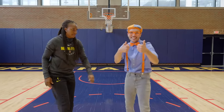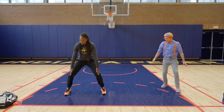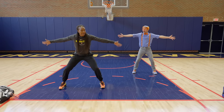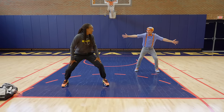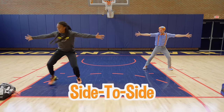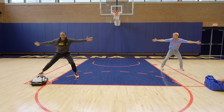All right. Well, good job stretching. Play defense, your legs have to be spread apart, a little bit beyond shoulder width apart. Bend your knees and your arms out. All right, and your bottom down. Here we go. You ready for this? I'm ready. Blippi, are you ready? I'm ready. Are you ready? Here we go. We're gonna go side to side. Let me get over. We're gonna go side to side. Here we go. Cross the paint. Ready? Here we go.